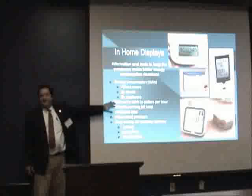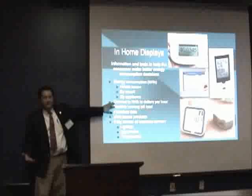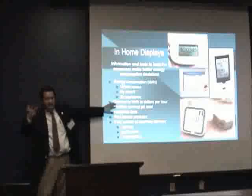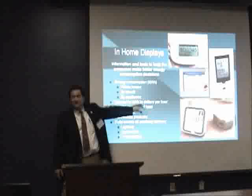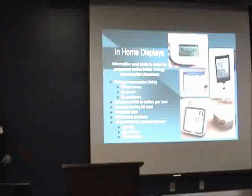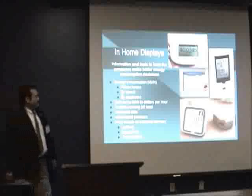You can convert kilowatt hours to dollars. Now that's meaningful, isn't it? You don't really know what kilowatt hours are all about, but you sure know what dollars are, all right? And that could be linked in with an actual price signal in real time for that energy, right? You can see what the price is. Oh man, it's high right now. I'm going to go shut that air conditioner down.